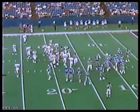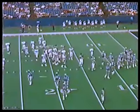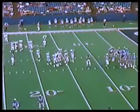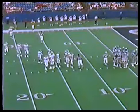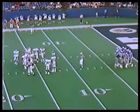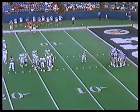Excellent punt by Prokop. It was so high the Lions couldn't get a return, and yet the Jets were able to keep the Lions backed up on their own 12-yard line. A good job by Prokop. So it is 17-10 New York.